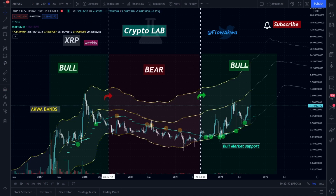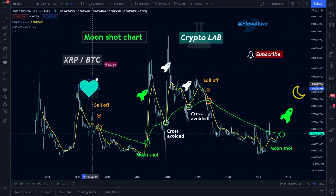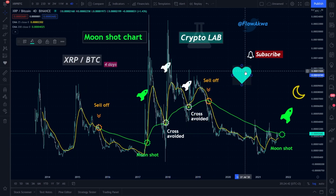Next, I will give you an update on the bull bear chart for XRP. This chart helped us to stay level-headed during the entire bull market. And last but not least, we will have a look at the Moonshot chart. I don't know about you guys, but I'm starting to fall in love with this chart. So without further ado, let's get started.